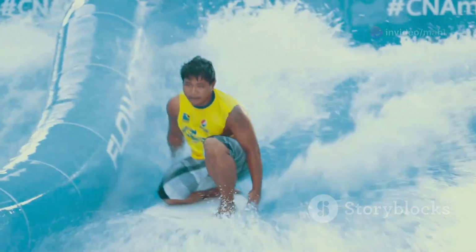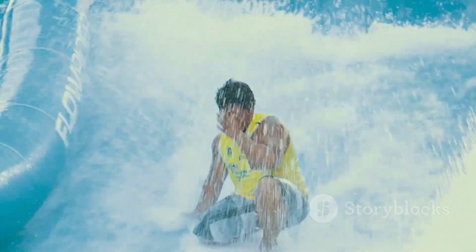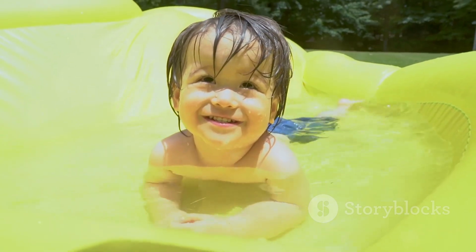So the next time you're seeking a break from the ordinary, consider taking the plunge into an Aquatix water park. Rediscover the magic of water play and create memories that will last a lifetime.